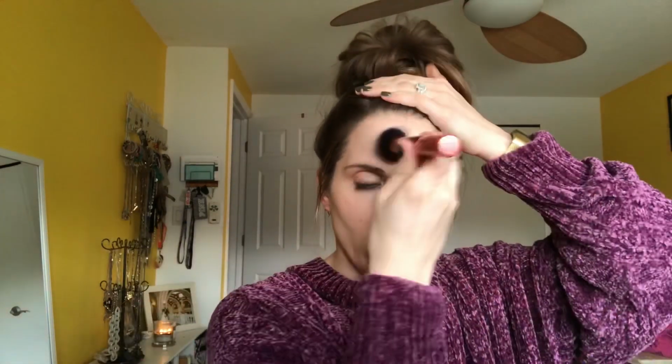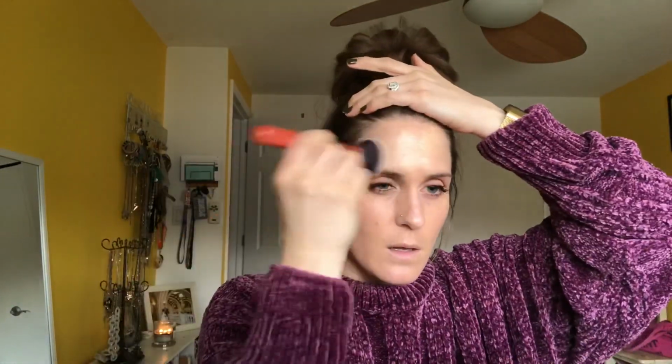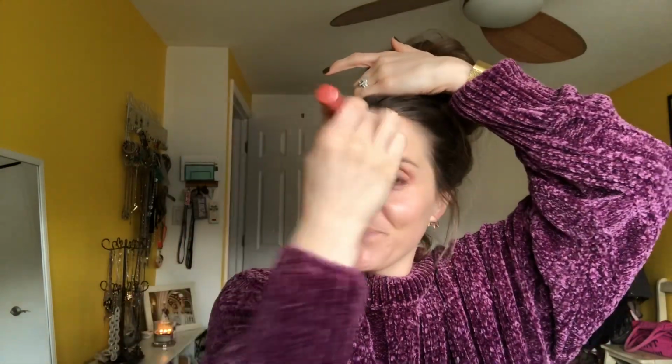Okay, so then I'm going to take a very, very small pump, not even a half a pump, and put it on my forehead. When you're doing foundation, you always want to make sure that you blend into your hairline so it doesn't look like you're wearing a mask. Nobody likes that look.